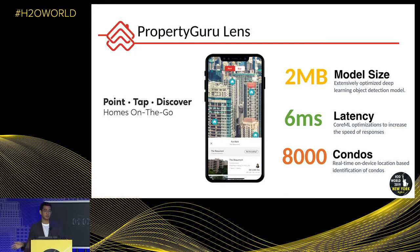We are able to do this by running a couple of models that take input from the camera and geolocation data, and we do some field of view adjustments to make sure we are accurately identifying the building that you're looking at. All the processing that we do happens on the device itself, so it's private, and it has been optimized so that it uses minimal battery power. Actually, the model itself is just 2 megabytes in size, and the latency for scoring over a catalog of 8,000 condos is just 6 milliseconds.